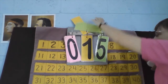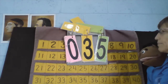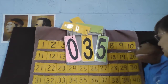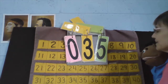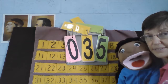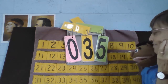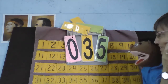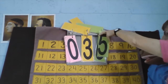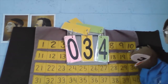Caleb, what's your number? 15. What number comes after 15? Carlotta, 15? Oops, 35. Yes, it is 35. Sorry. All right, 35. What number comes after 35? 36. Okay, so what number comes before 36? 36, 35, 34. Okay, good.